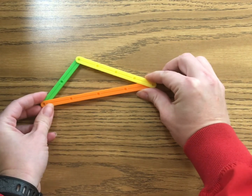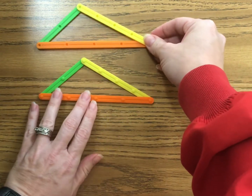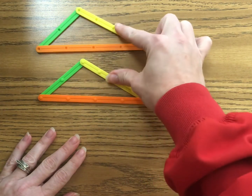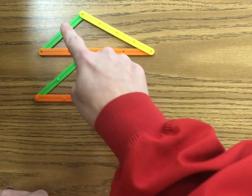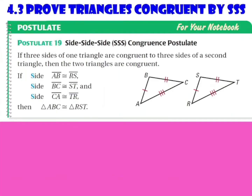The angles still match. So there's actually a postulate in geometry that says that as long as you have, for a triangle, three sets of congruent sides, you're already guaranteed that the angles will match. So all you need to check for is that your three sets of sides are congruent. The lesson today is called Proving Triangles Are Congruent by SSS. SSS stands for the Side-Side-Side Congruence Postulate, which just says if three sides of one triangle are congruent to three sides of a second triangle, then the two triangles are congruent.